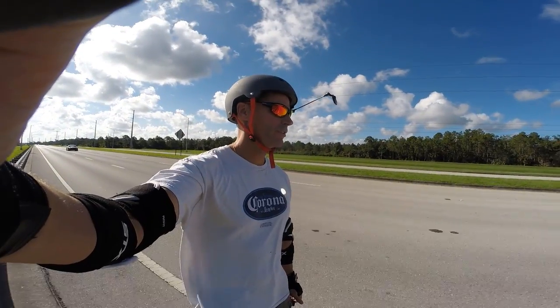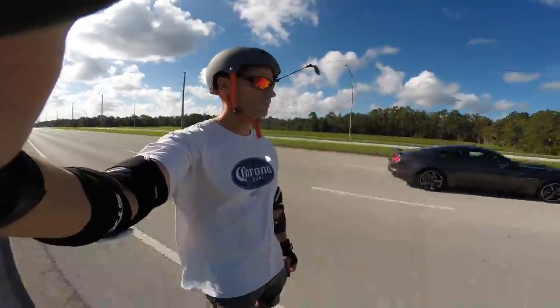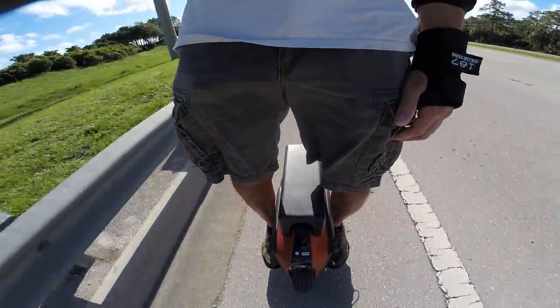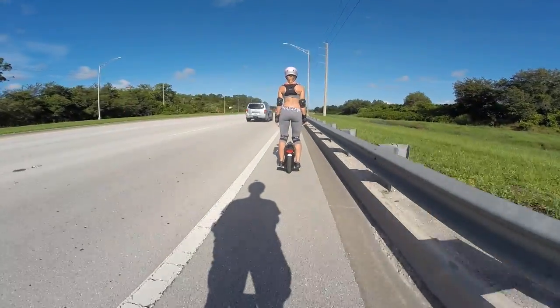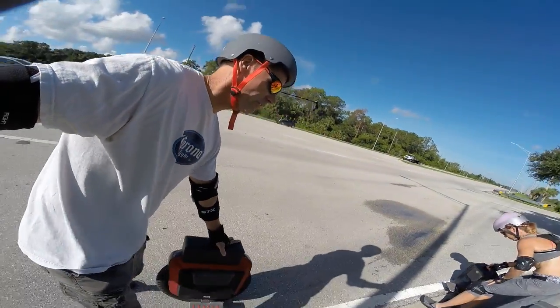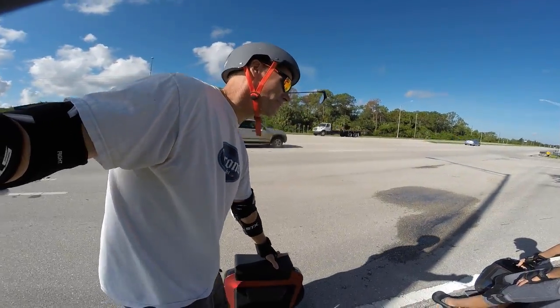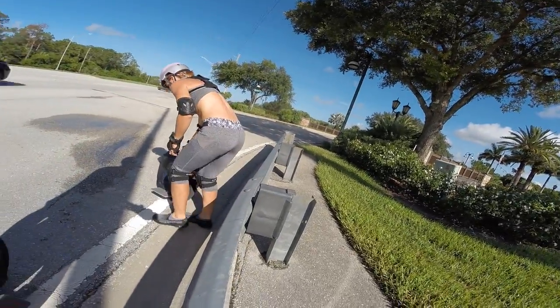Something like 3 to 4 miles in so far. It's been going all right. No problems. Okay, we stopped for our first foot break. I think we're probably around 5 miles. We're doing well so far.